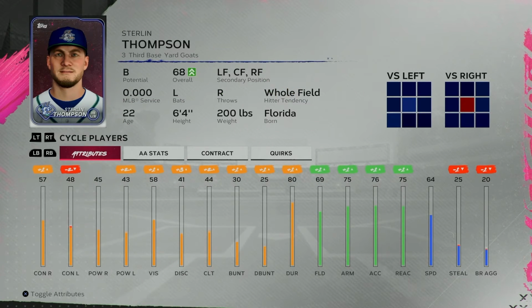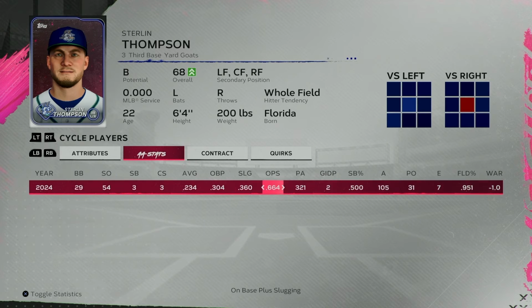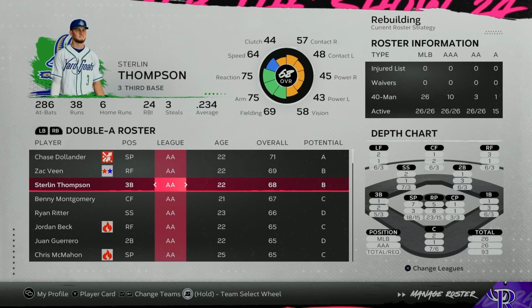Sterling Thompson up next. He has not been developing very well as a hitter. He has -2 contact versus lefties, but +2 power, and then just +1 contact versus righties. So rating's not going up a ton there, but they're not going down. He's getting +3 discipline, which is nice. +2 clutch. Hitting-wise, .234 with an OPS of 664. Not as well as you'd like to see. I think he can do better. Negative WAR player right now at AA, so struggling a bit as we get up in that midway point of the season area.